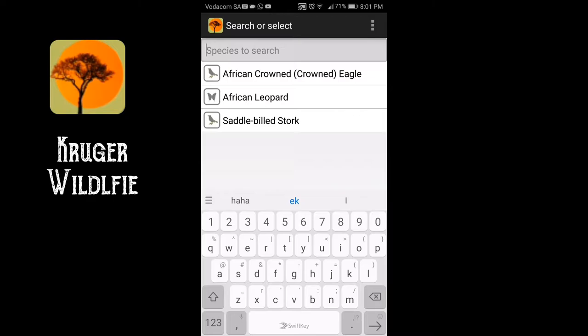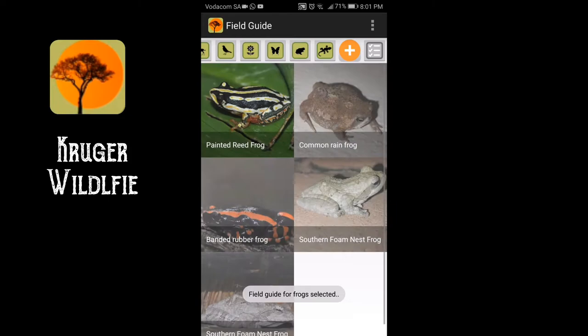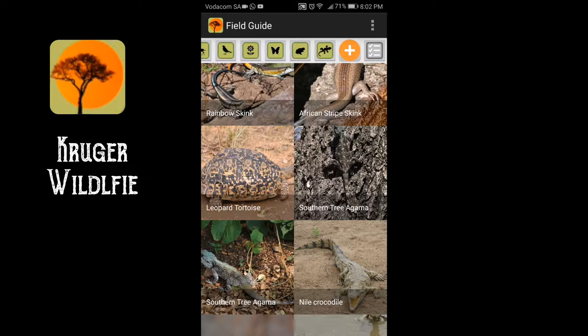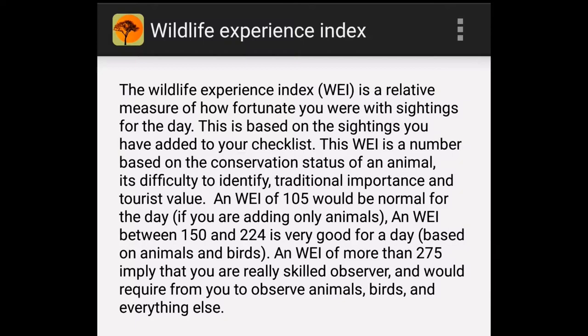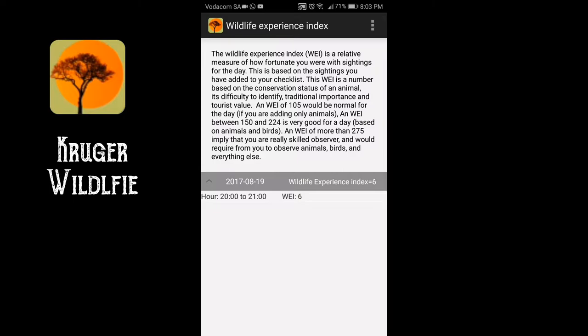If you go and visit the Kruger National Park, you can even go and look for some frogs if you like that. Some pretty interesting lizards I have on here. It gives a lot of information about the different animals. The Wildlife Experience Index is a relative measure of how fortunate you are with sightings for the day. This is based on the sightings you have added to your checklist. This WEI is a number based on the conservation status of an animal. It's difficult to identify traditional importance and tourist value. Okay, it's a pretty cool app. I like it. It's a nice app, I think, to have.